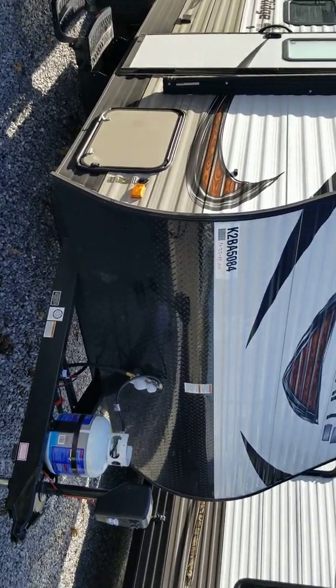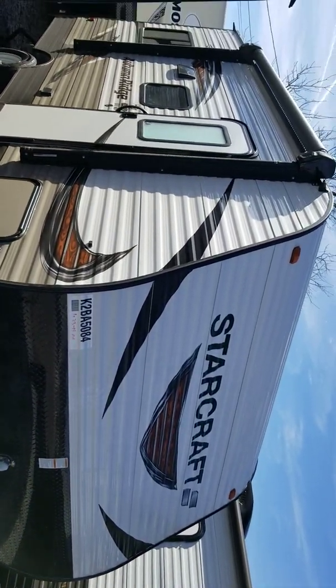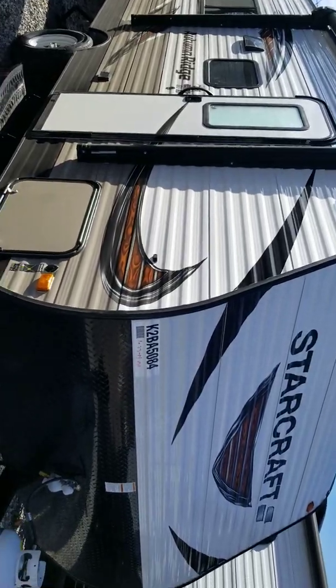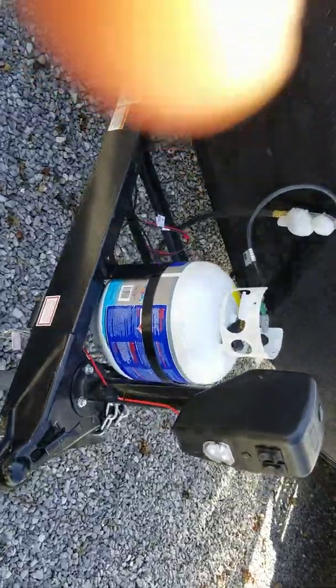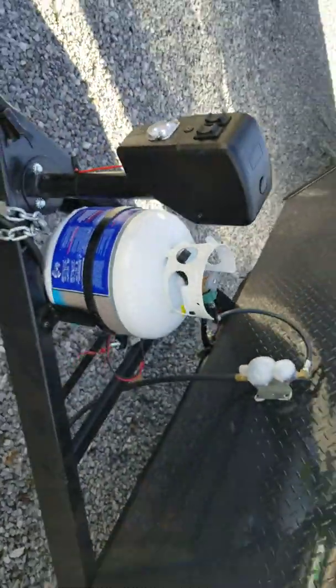Real quick, a 2019 Starcraft Autumn Ridge. This is a 171 RD and is a new floor plan. It's an 8-foot wide trailer, so you get some of the additional space inside. Real quick, a quick walk around.